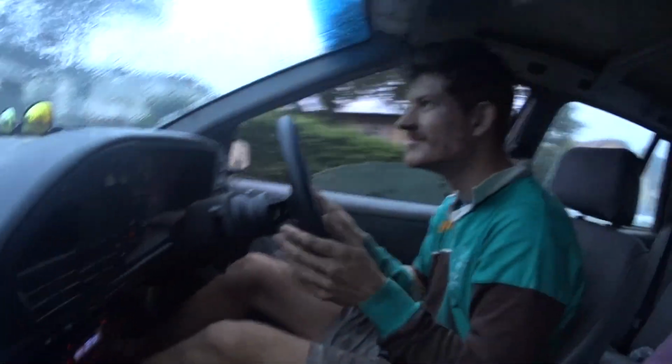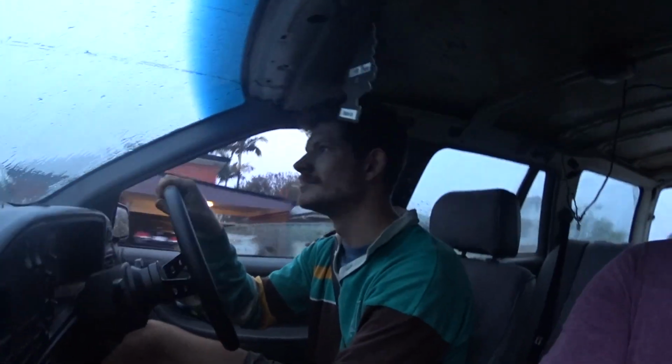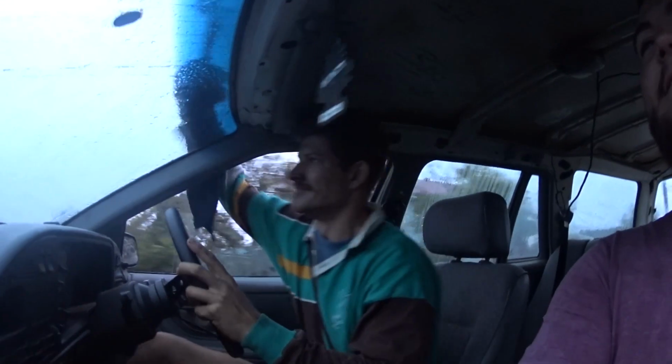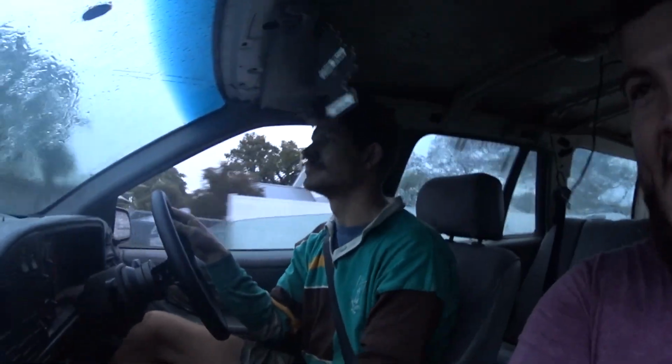Jesus. She wants to go, this old Falcon. Oh dude, I can't see, man. This is so sketchy. Right where I am, I can see good. There you go. Now you can see. Got your windscreen washer rag.